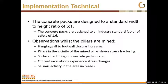And then when mining on a large scale started to be implemented, we saw that off-reef excavations experienced some stress changes, and that is because all your stresses are point loaded towards a central point, and if that point is located above an off-reef excavation, it is subjected to stress changes, and it shows on the off-reef excavations. Then seismicity in the area also increased.